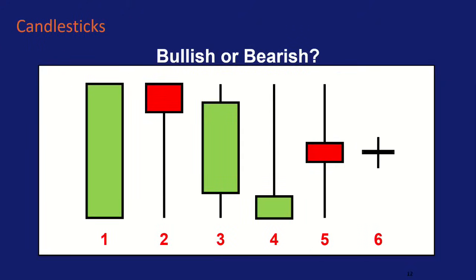So let's look at these 6 candlesticks out here. Normally what I would do is ask you guys to quiz and say, which one do you think is the most bullish? Which one do you think is the most bearish? Well, I'm going to just read through these and explain them briefly. Number 1 is probably the most bullish, right? It opened at the dead low. There's no tail at the bottom of it. So it opened at the dead low, closed at the dead high. Very, very strong candle out there.